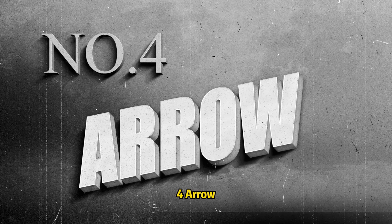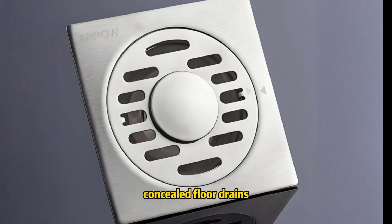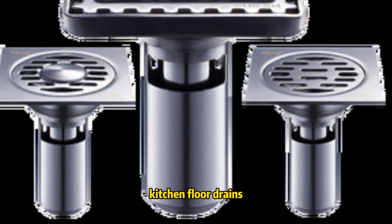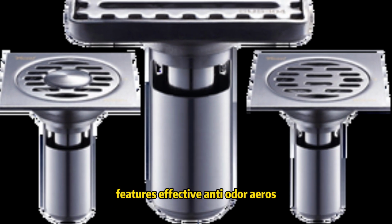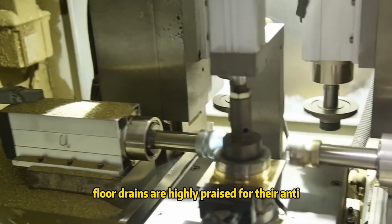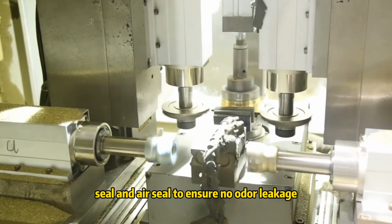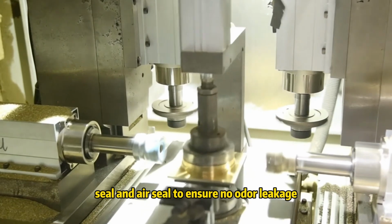4. Arrow. Flagship Products: anti-odor floor drains, concealed floor drains, kitchen floor drains. Features. Effective anti-odor. Arrow's floor drains are highly praised for their anti-odor design, using a dual water seal and air seal to ensure no odor leakage.